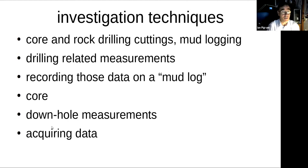I'll talk about some of the drilling related measurements to help us drill the well, how those are recorded on a log, so you can compare some of those responses to help us understand lithology. Talk about core a bit, and I'll talk about some of the other downhole measurements that we acquire from our measuring tools, and I'll talk a bit about acquiring those data.